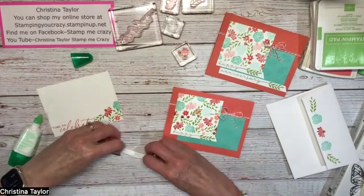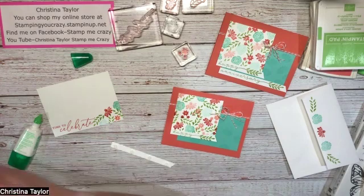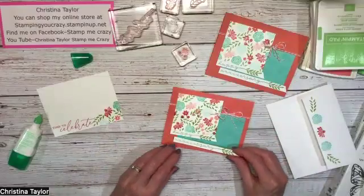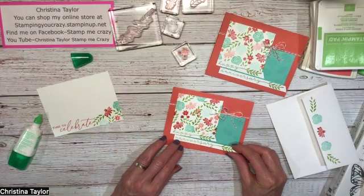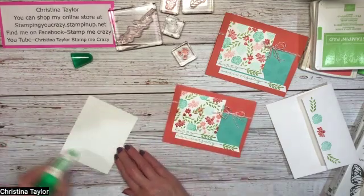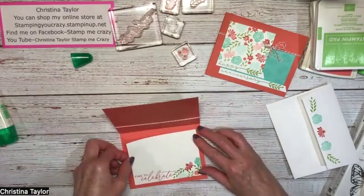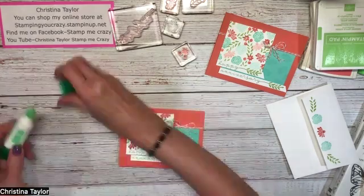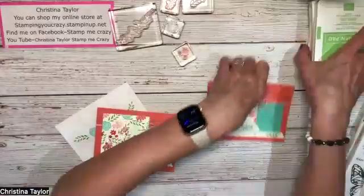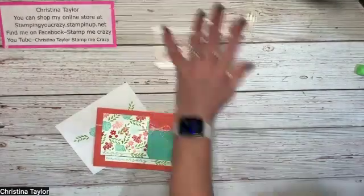Okay. Right. There we go. So I've got little dimensionals on under there, and I'm just going to go ahead and drop that down below. Okay. And then we need to put our inside layer in. Right. All right, and that is our fourth and final card. Let me move these things out of the way. All the stamps, all that.